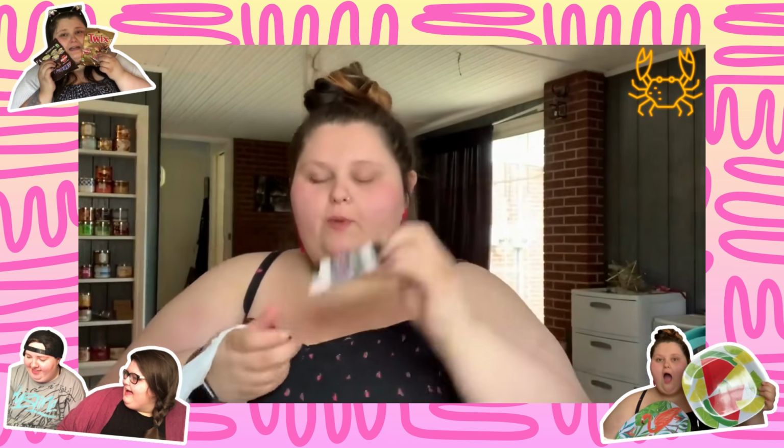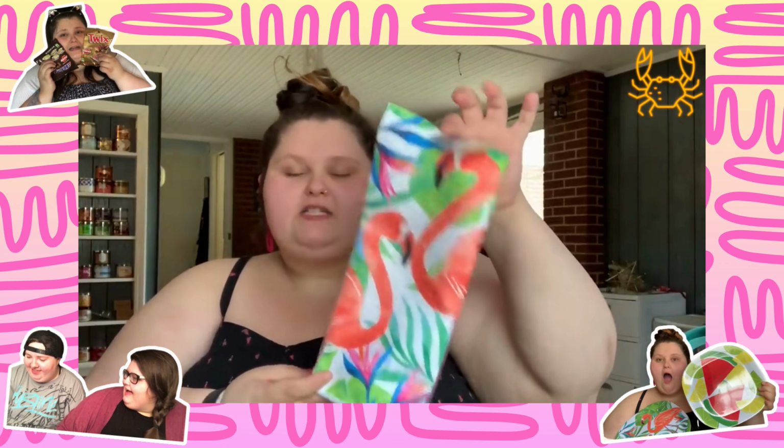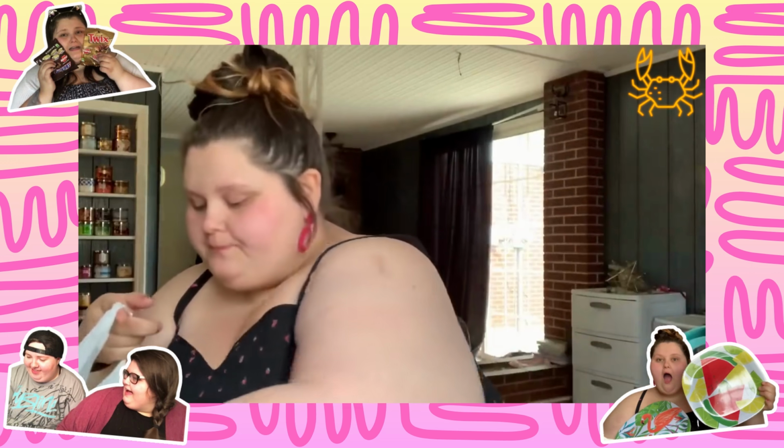I got some hair ties. I do normally just use regular black hair ties, but I was like, I'm gonna try these. I think they're cute, they're striped, and they're really soft. So I got this flamingo kitchen towel. So cute, and it actually matches the plate. So it's like, we're matching, we're coordinating. So it works out very well.